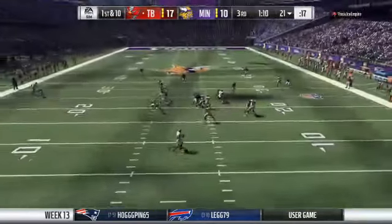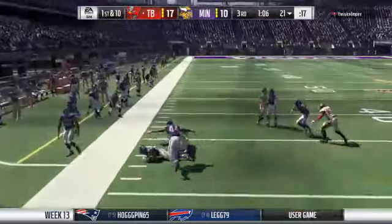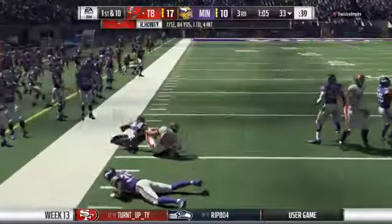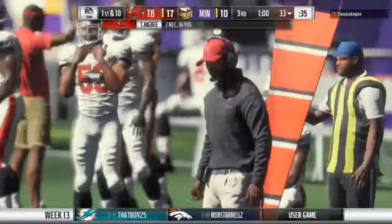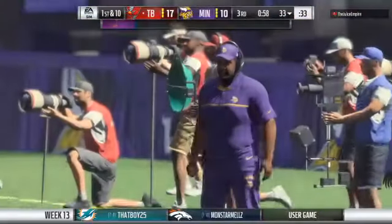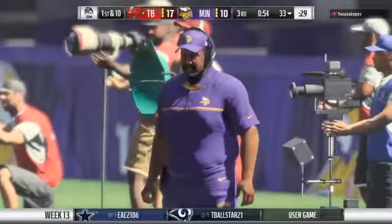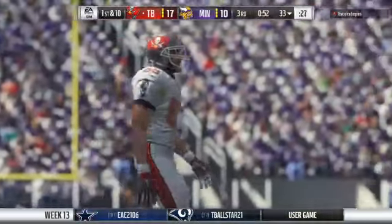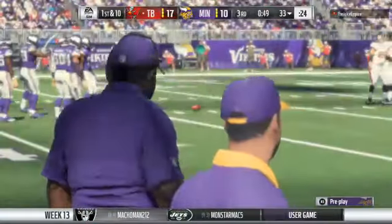Off the play fake, he'll look to throw. And it's a short one here, complete to the tight end. And he's going to get this one across the 30-yard line. 12 yards there as they move the chains. So much goes into a successful play, doesn't it? How about that play action there, freezing the defense just enough to bring the tight end free downfield for the completion. Fresh set of downs here.